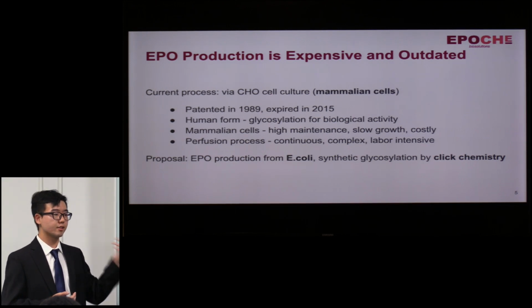So we propose this technology of producing EPO from E. coli and using a synthetic glycosylation step to chemically add glycans onto the protein.